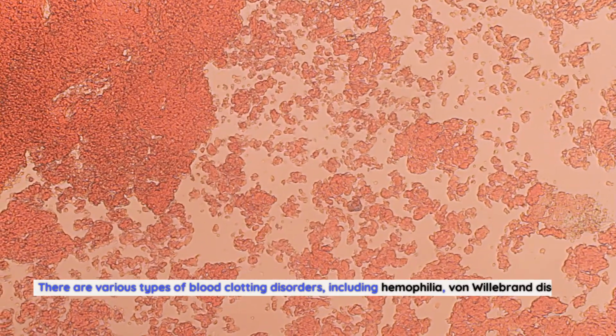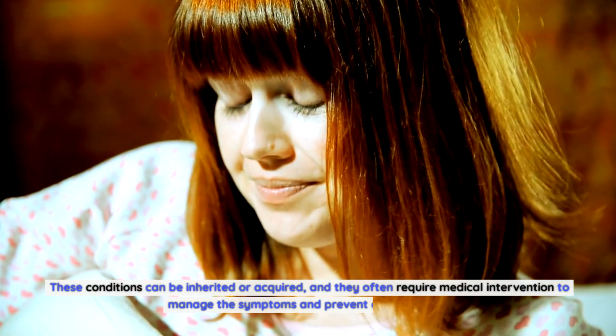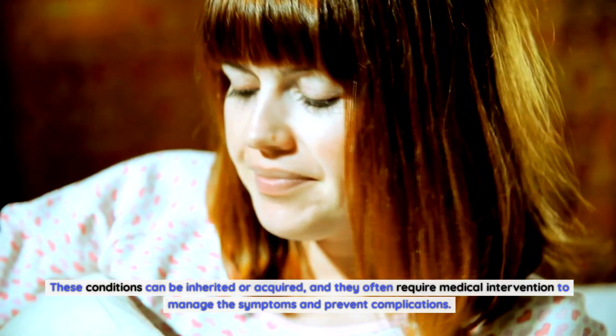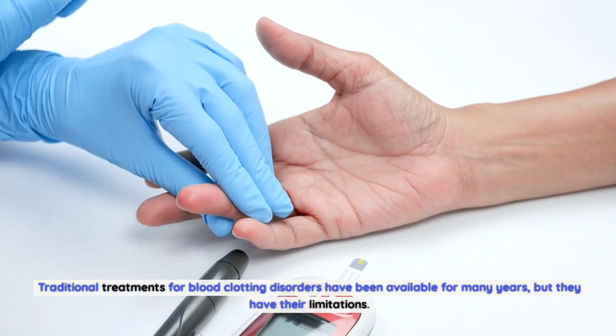There are various types of blood clotting disorders, including hemophilia, von Willebrand disease, and factor deficiencies. These conditions can be inherited or acquired, and they often require medical intervention to manage the symptoms and prevent complications. Traditional treatments for blood clotting disorders have been available for many years, but they have their limitations.